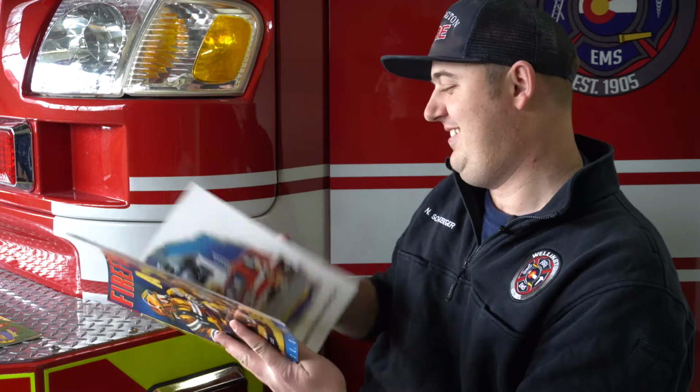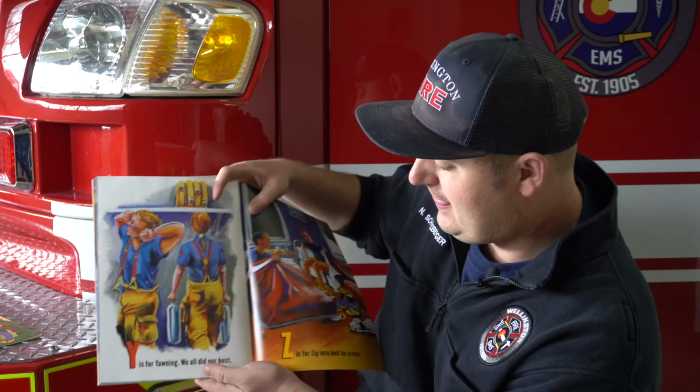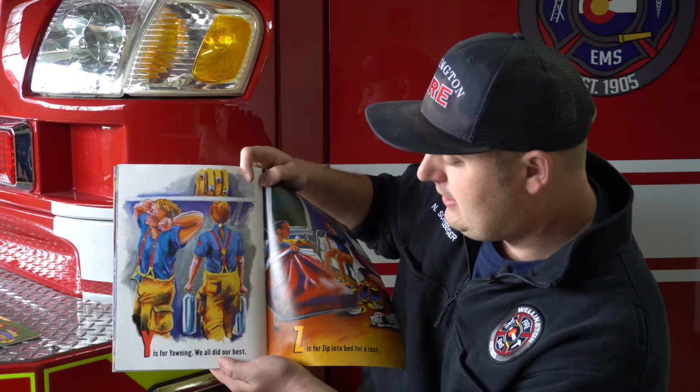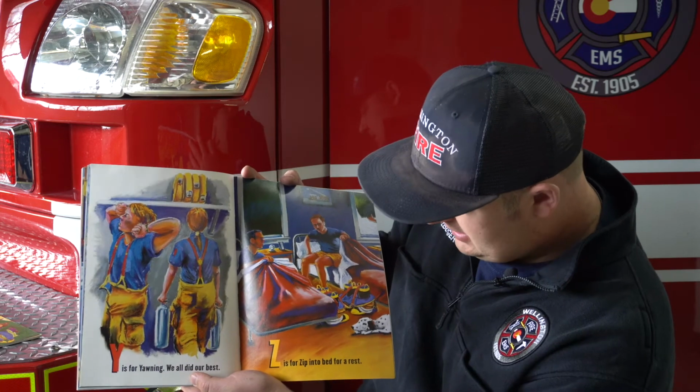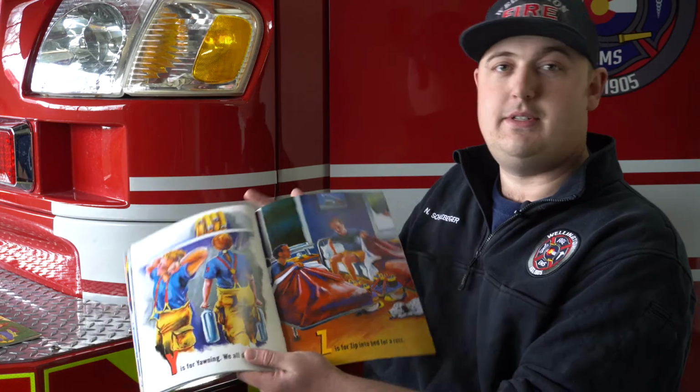Woohoo! Y is for yawning, we all did our best. Z is for zip, into bed for a rest.